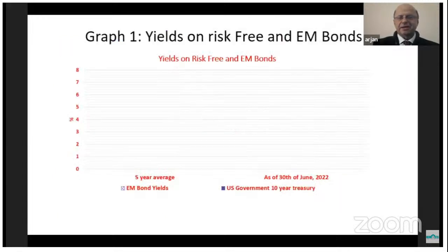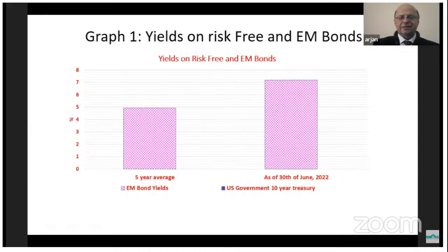So let's see some facts about inflation and the effect of inflation on interest rates. I take 5-year averages of emerging market bond yields and compare them with the value of emerging market bond yields as of 30th of June 2022. So it's some months ago, but it still gives you the impression. There is more than a 2 percentage point increase in emerging market bond yields during 2022.